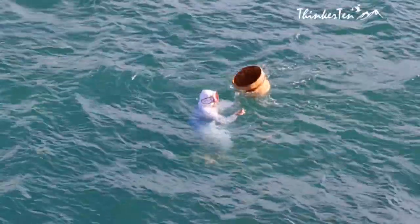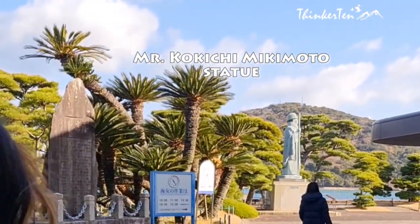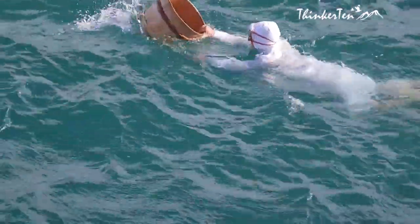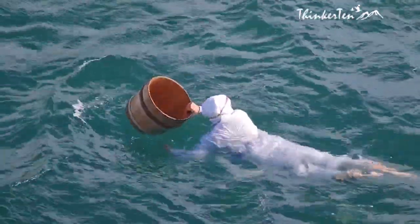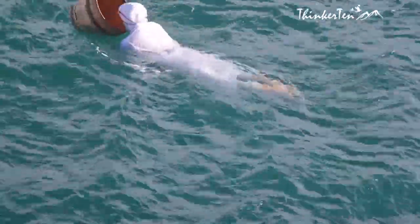It was founded by Mr. Kokichi Mikimoto. There is a huge statue just right outside the museum. It took about half an hour to an hour to complete the museum. There is also a shop selling pearls next to the Pearl Museum.